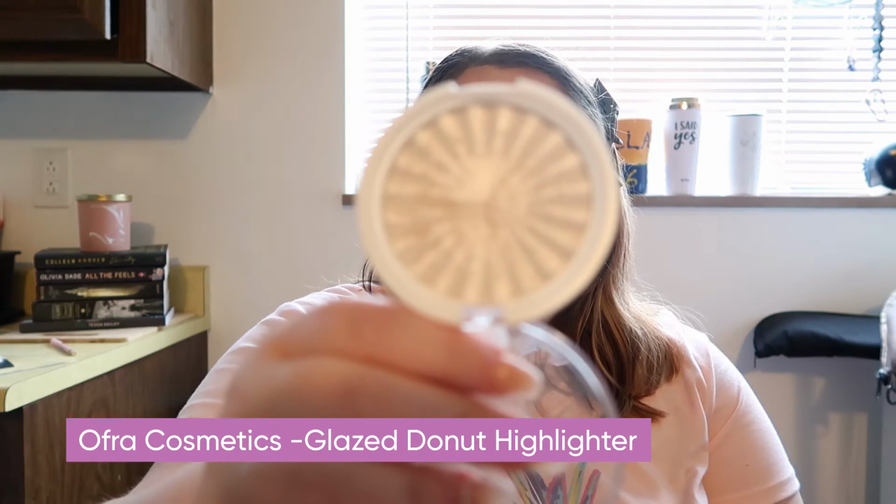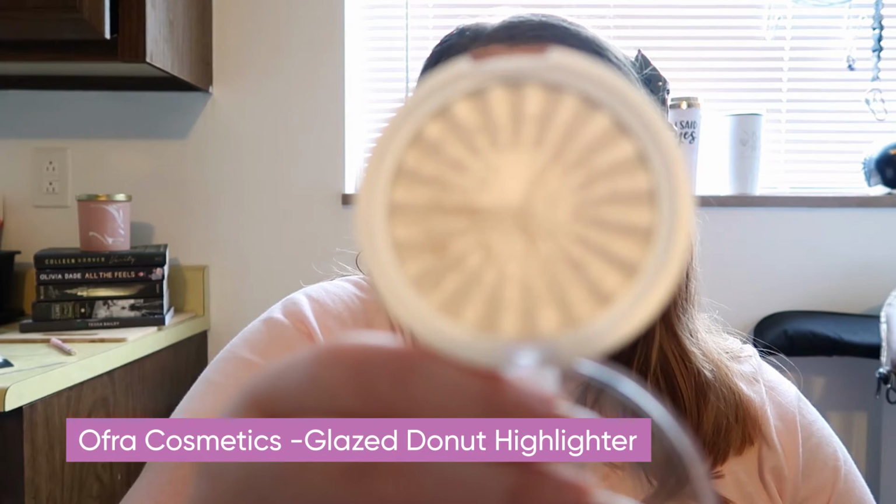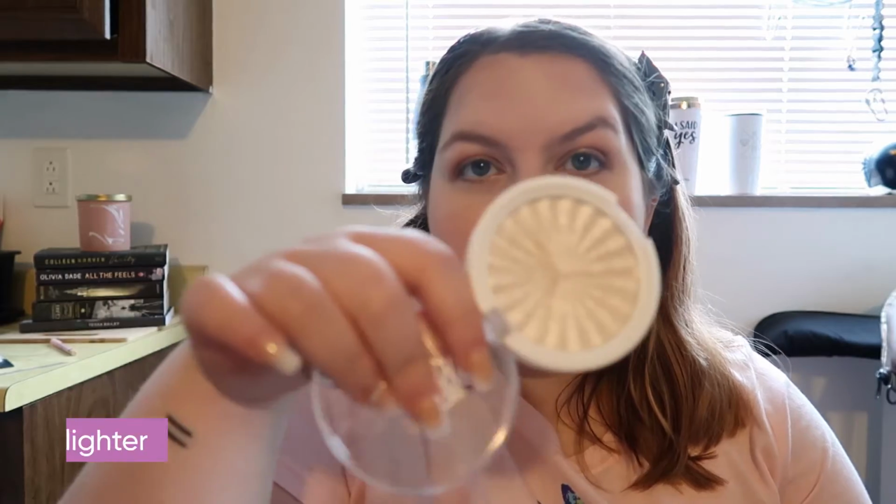Okay. I used the Ofra highlighter. My cousin brought it. She brought all her makeup too. And she was like, I've never used this. I don't like it. Let me try that. It's in Glazed Donut. I've wanted to try it. Probably my wedding day wasn't the smartest day to be testing out makeup, but it worked out.